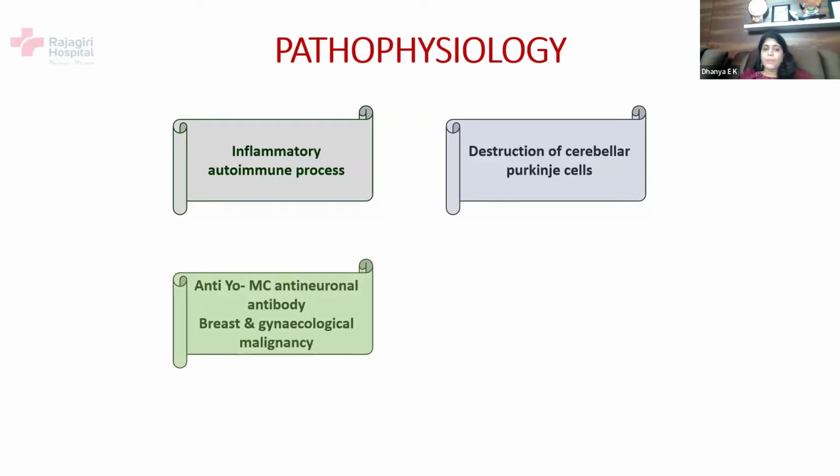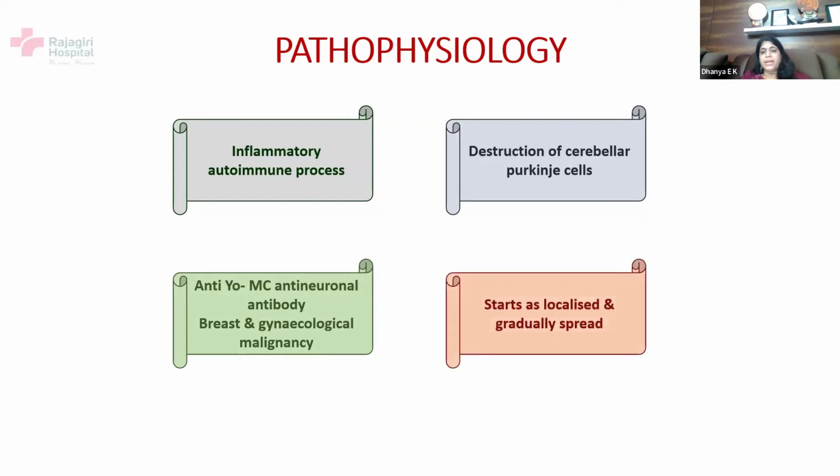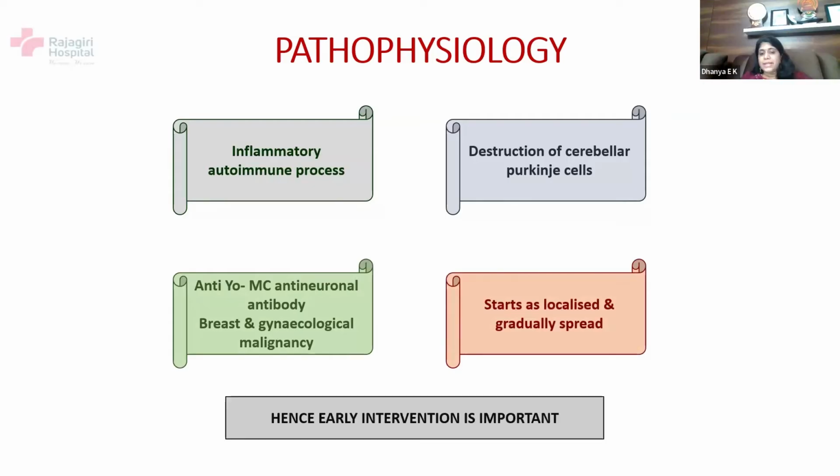Anti-Yo is the most common antineuronal antibody. It is commonly seen in breast and gynecological malignancy. It starts as localized disease and then gradually spreads. So in these cases, early intervention is very, very important.